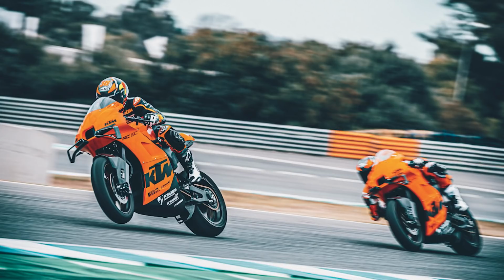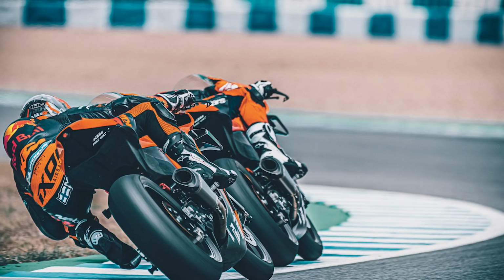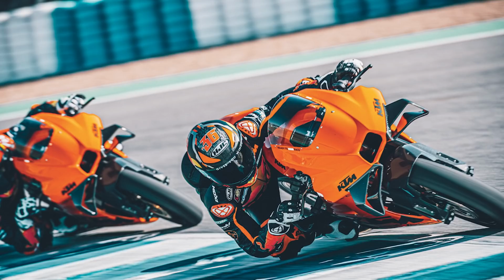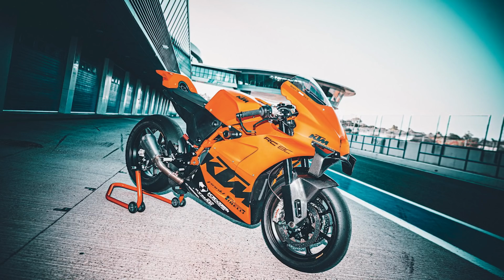Now, there's no official news on the price of the KTM RC8C, but you should expect that it's far beyond $75,000 US, and if not, coming in closer to that $100,000 mark of the Ducati Panigale V4 Superleggera.